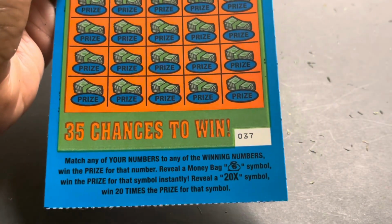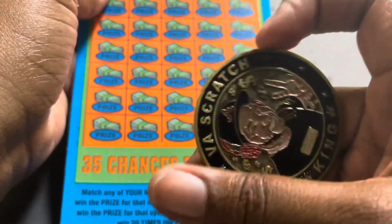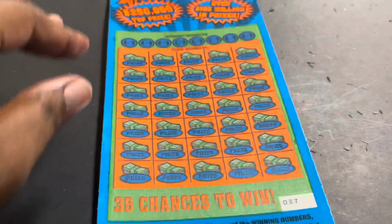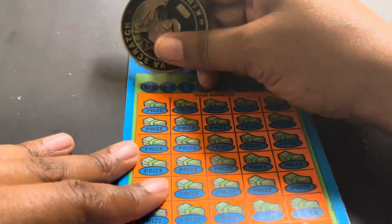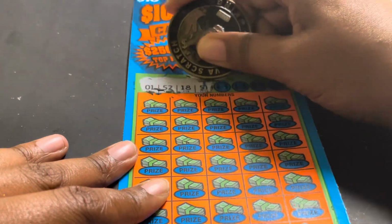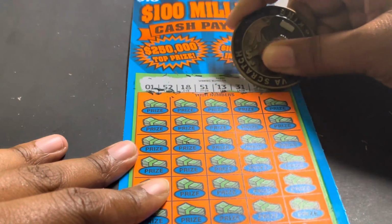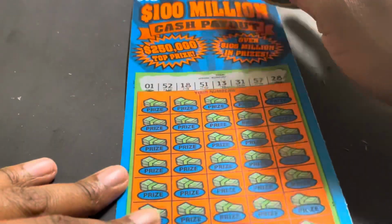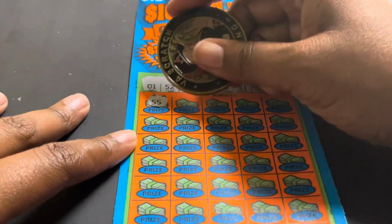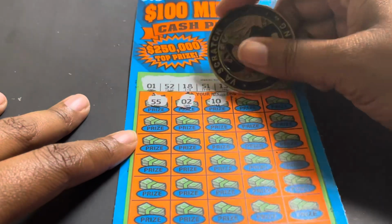Ticket number 37, the Money Bag, yo, in the words of the VA Scratch King. And they go to money bag, yo, and a 20x. All right, matching numbers, money bag, or a 20x. So the winning numbers: 1, 52, 18, 51, 13, 31, 57, and a 28. All right. Let's go. 55. Deuce. 10. 5.